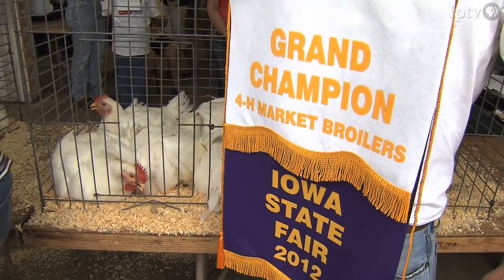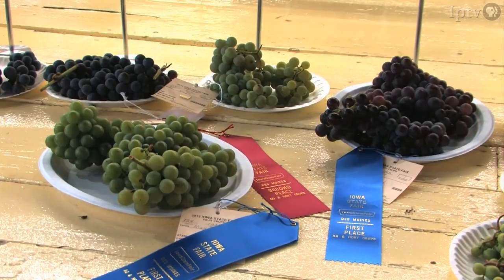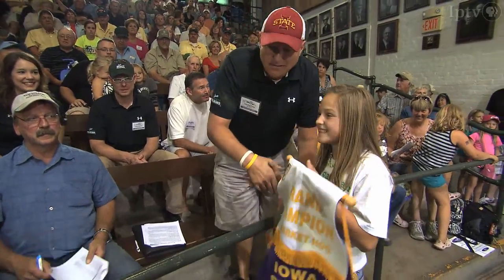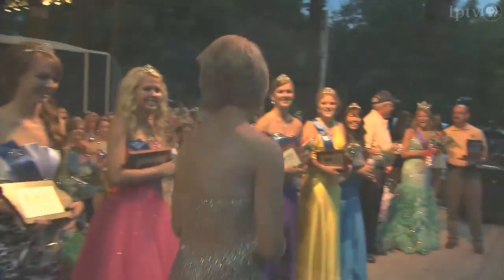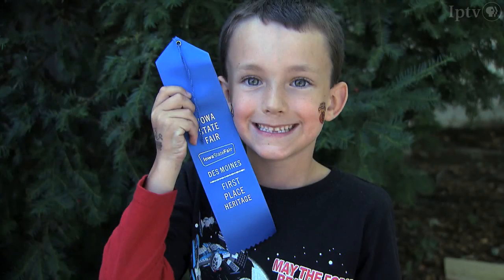Almost every contest at the Iowa State Fair culminates with the awarding of ribbons or banners. The attention, rightly so, is focused on the recipient. But in this story, the focus is on the award itself.